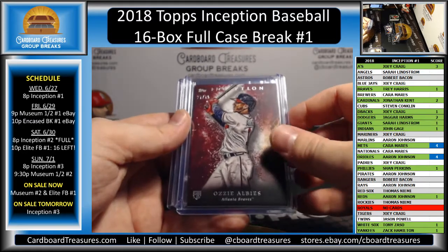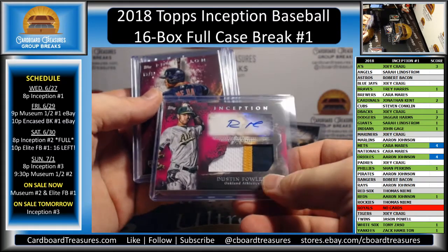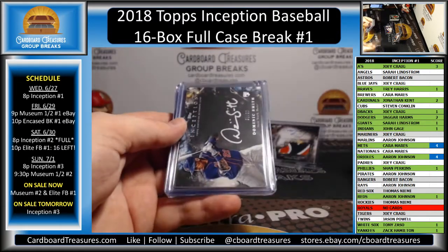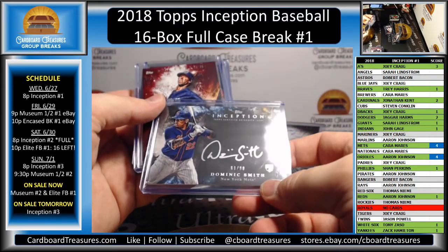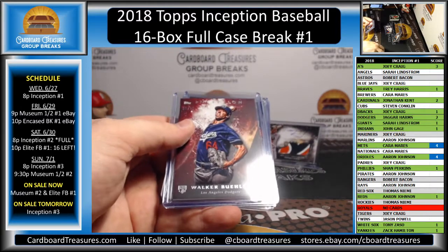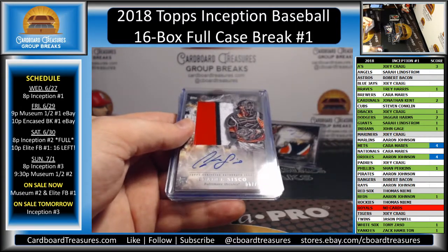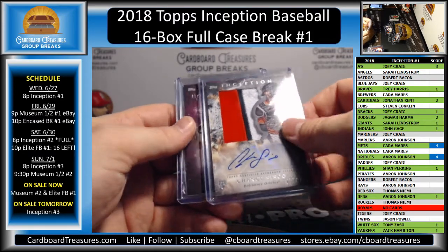Ozzie Albies, to 75, going to the Braves. Dustin Fowler, rookie patch auto, to 75, going to the A's. Francisco Mejia, to 99, going to the Indians. Dominic Smith, silver signing, 81 of 90, rookie auto, to the Mets. Walker Buehler, to 75, going to the Dodgers. Chance Sisco, rookie patch auto, to 150, going to the O's.